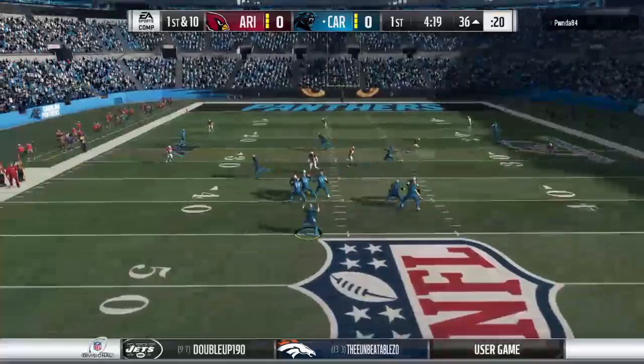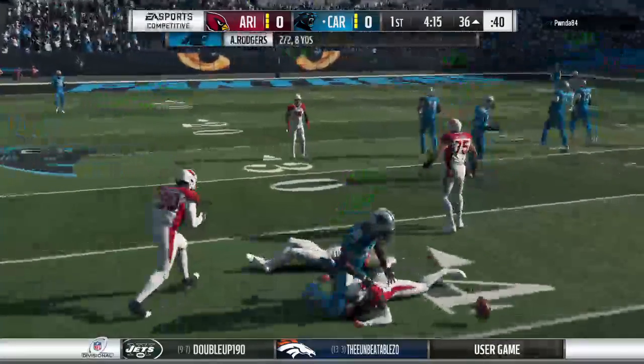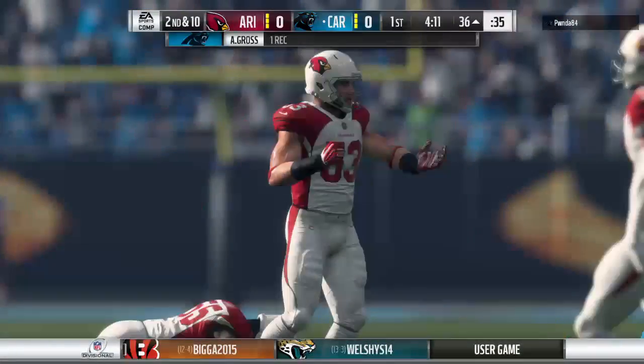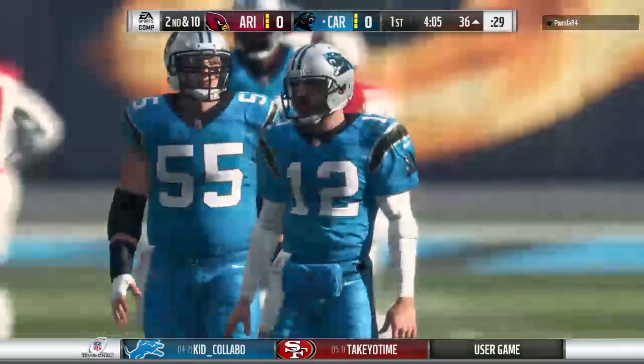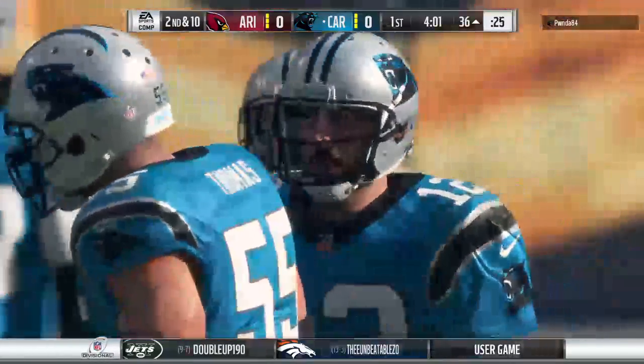Rodgers now on first down. Throw left side complete. That's Gross. No gain there on the completion. 2nd and 10. And that's when it's fun to play defense. When you're able to diagnose a play right from the beginning, get all your guys to the football and spill the play, that's when you have a lot of fun playing on that side of the ball.